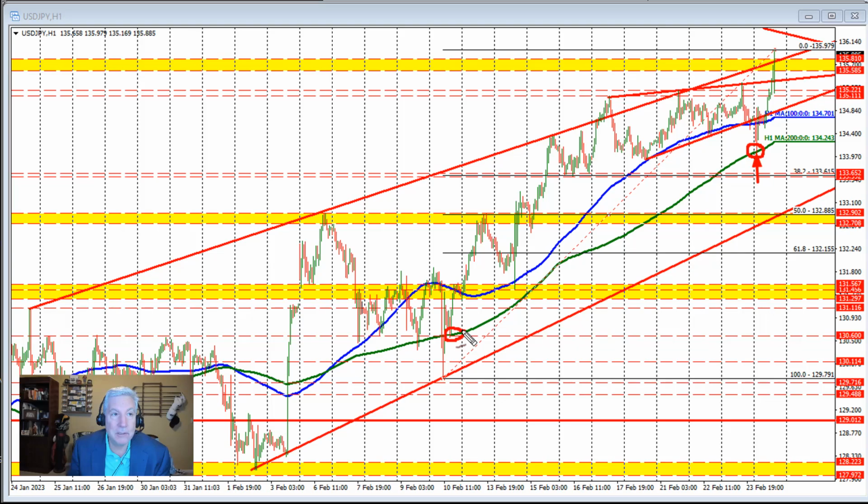Note here, the last time the price tested the 200-hour moving average, the price bounced off it as well. In this instance, the move led to a sharp decline. Probably had some data come out that led to that move to the downside with the rotation to the upside. Anyway, buyers benefited, and we've seen the dollar yen move sharply to the upside.